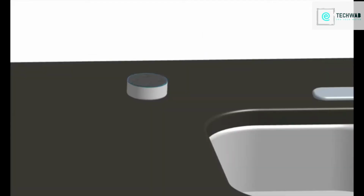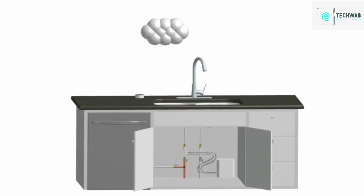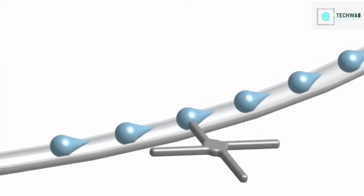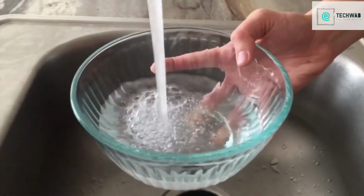The magic starts with you issuing a command. That goes through Alexa up into the cloud and is parsed by our proprietary system. It is then sent down to your individual device. Every milliliter of water is counted until you have the exact amount of water you've asked for.